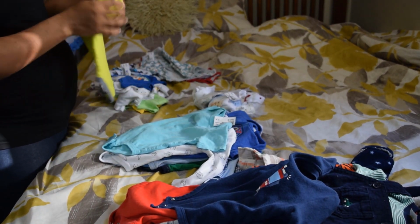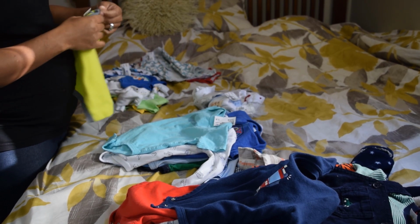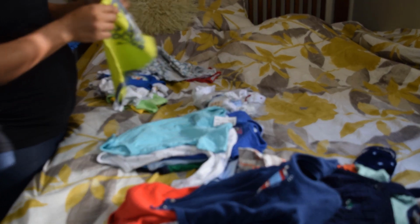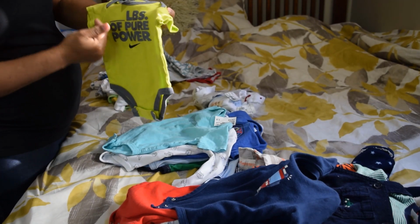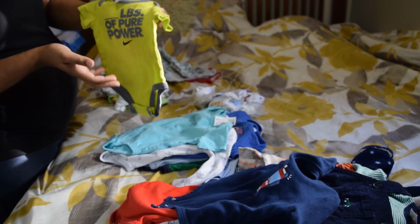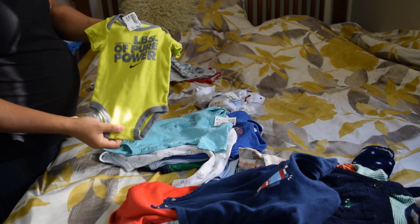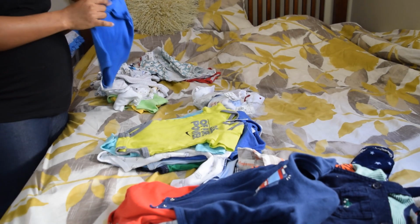And this one is this Nike again? Yes, this is Nike again. So we get some good brands too, which is really good for the price. This is 0 to 3 months, and it has a dash pounds of pure power. So for instance, the baby is born 6 pounds, right? 7 pounds of pure power, type of thing. And I love it. $1. All of those are $1.